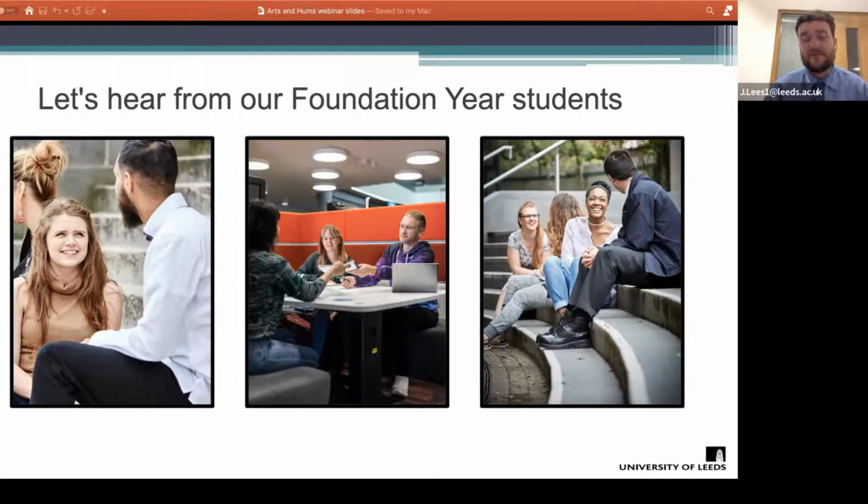information from a student perspective as well, so you can really find out what it's like to actually be on the course from a current student. And we're really lucky to have two with us tonight. We've got Sadie and Lou, who are going to share a little bit about their experiences currently studying on the foundation year, how they found things, and what they're going to progress on to next, and how the support and the things that they've learned in the foundation year have hopefully prepared them for that.